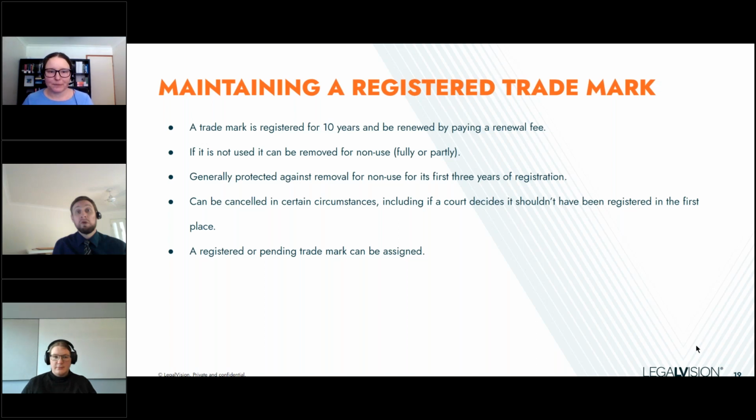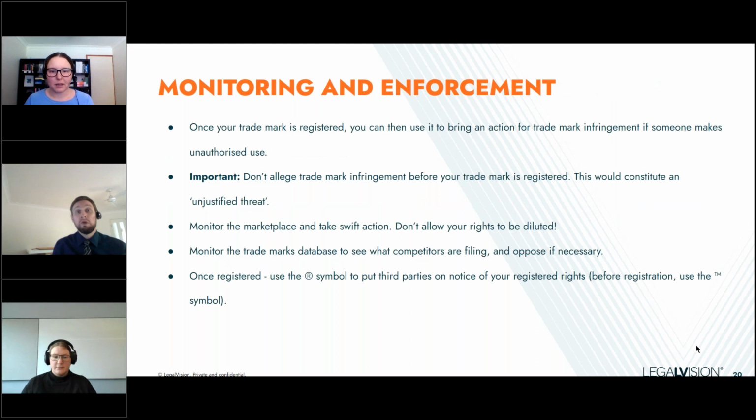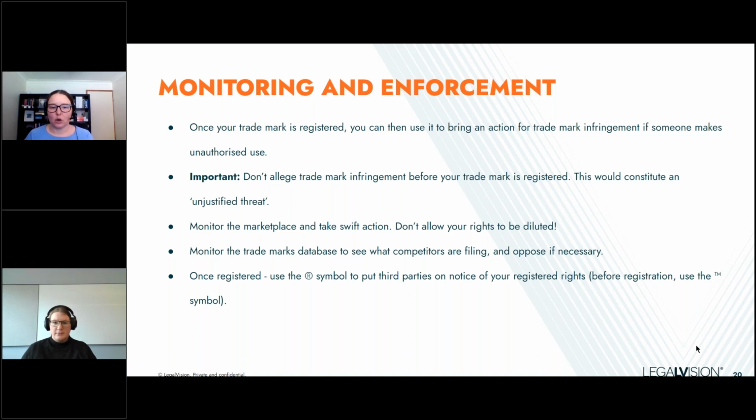Last slide, please. Now, once your trademark is registered, you can use it to bring an action for trademark infringement if someone makes unauthorized use of your trademark. It's important that you don't allege trademark infringement before your trademark is registered. So if your application is only pending, don't go around making threats of trademark infringement against third parties, because that would constitute an unjustified threat.